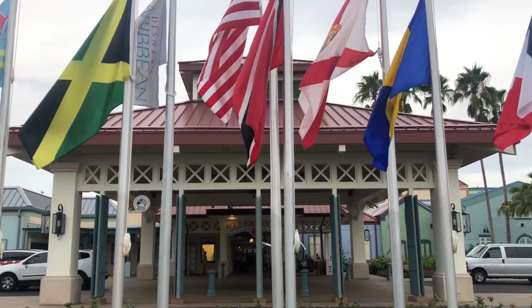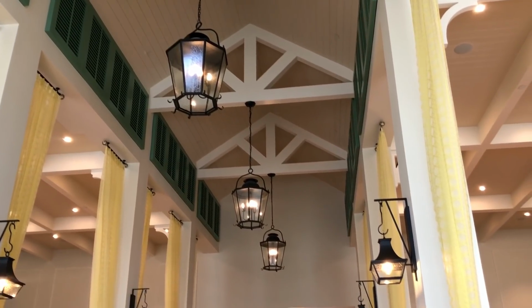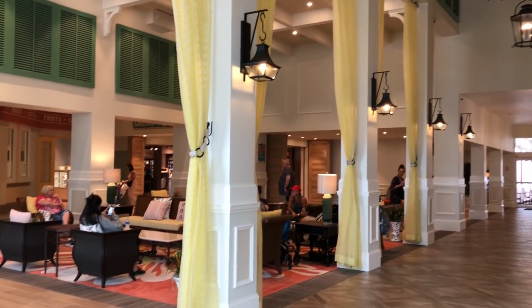Across the entire resort, you'll want to consider what floor you want to be on. There are no elevators in those 2-story buildings at Caribbean Beach Resort, so if you don't want to deal with stairs every day, and especially with all your luggage, consider requesting a ground floor room.